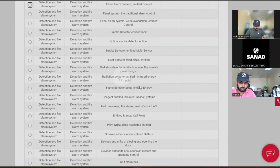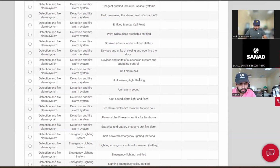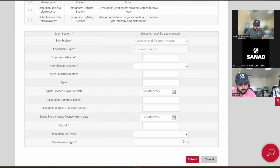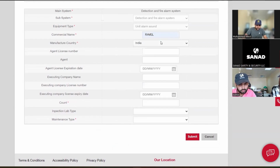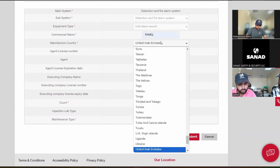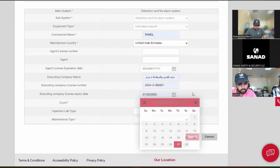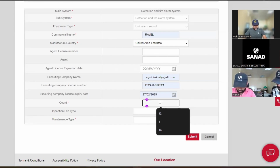Fire alarm sounder. Someday it will be a sounder, someday it will be an alarm bell. In the case of a bell, you can select unit alarm bell here. In the case of a sounder, unit alarm sound. You can scroll down. The brand is Ravel, right or wrong? It's not India. Actually, it originates from India, but here in the United Emirates. So how many bells are there? 17.